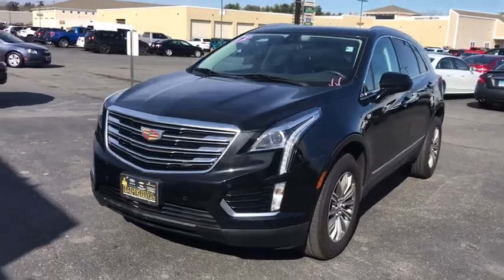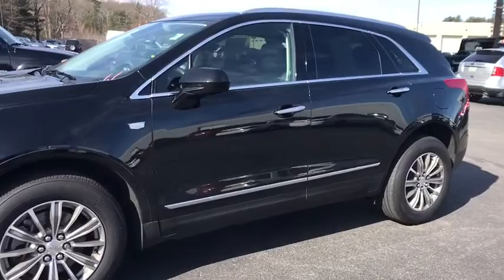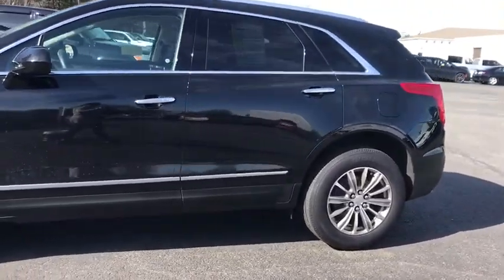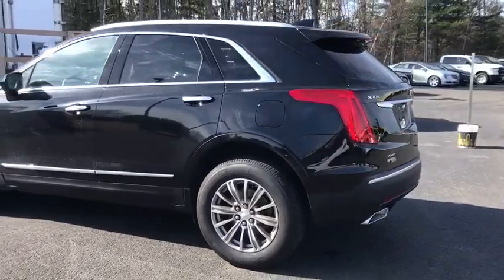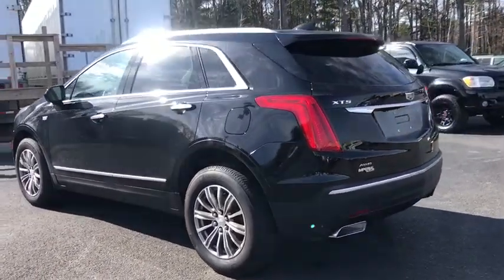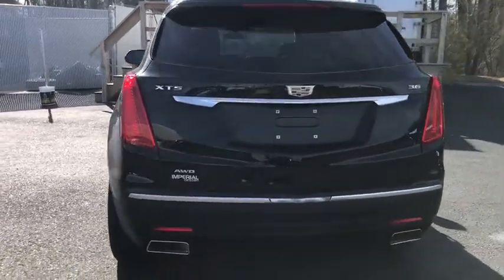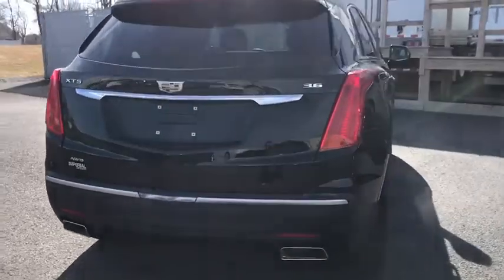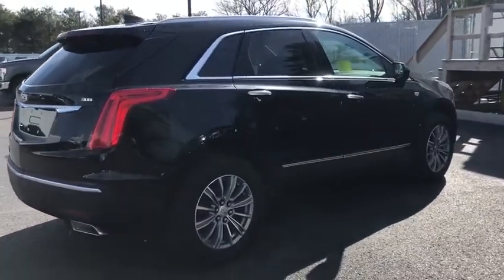Make a great choice today with the 2017 Cadillac XT5. The Cadillac XT5 was crafted to adapt to your needs while expressing your distinctive sense of style. Visually striking and intelligently designed, this crossover outsmarts any task with progressive technology and an accommodating interior. This vehicle has less than 40,000 miles.